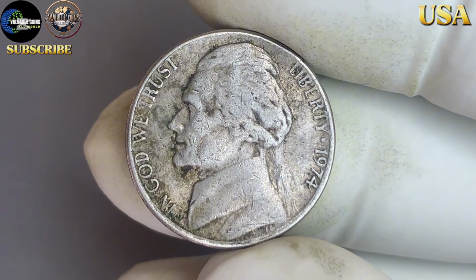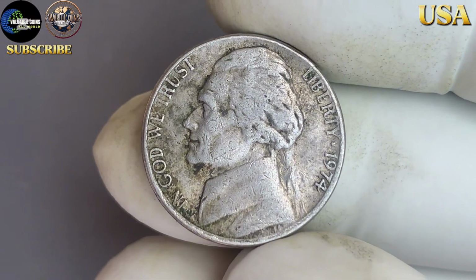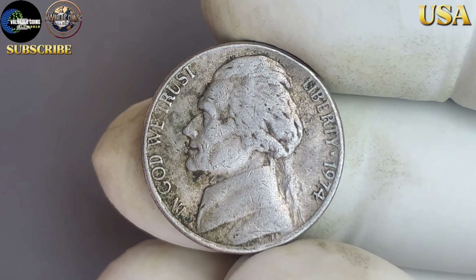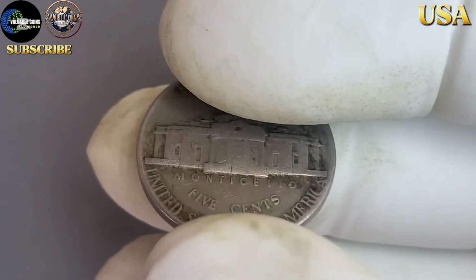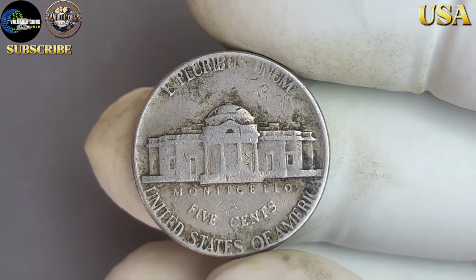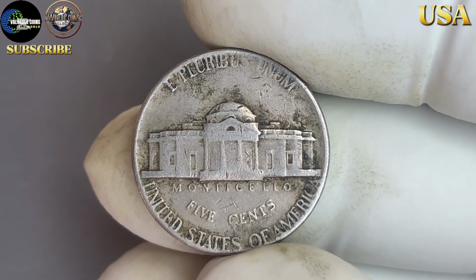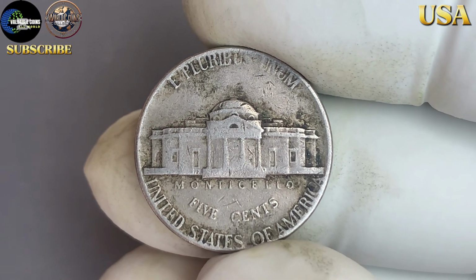Even those who are new to collecting can find joy in searching through bankrolls or old collections for a well-preserved example. Imagine finding a seemingly ordinary nickel that turns out to be worth a life-changing amount of money. That dream became a reality for one lucky collector who unearthed a rare 1974 Jefferson nickel that later sold for an astounding $89,900. It's stories like these that make coin collecting such an exciting and rewarding hobby.